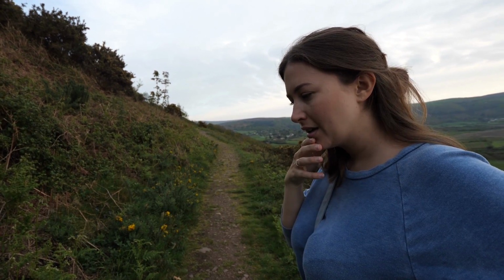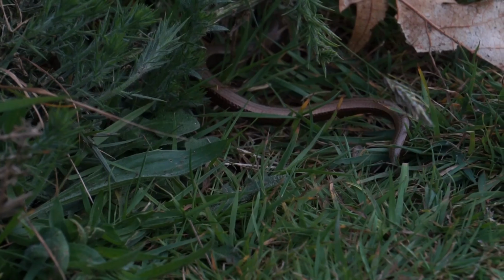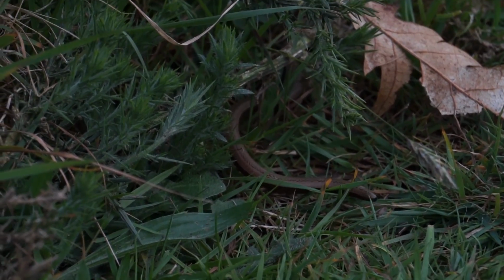But we do have snakes. We have adders, which is the poisonous one, but we have other snakes as well. That definitely wasn't an adder, but it could have been something else. Let's Google it. Let's Google this bad boy.